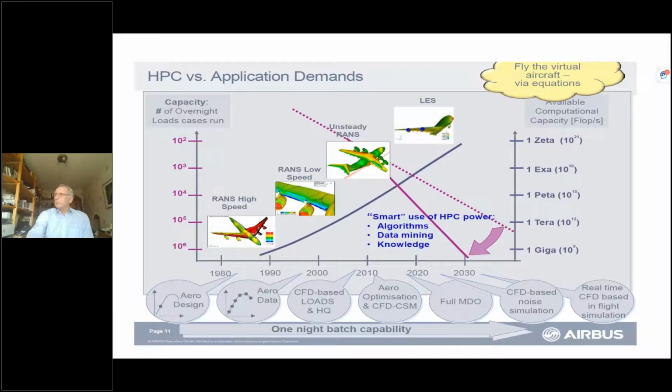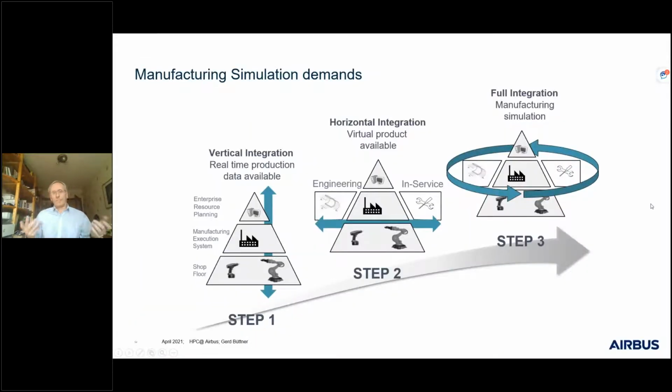Don't know why it doesn't move. Did I lose you, or don't know why? I hear you. I hear you, Jed. Okay, that's fine. But I lost a little bit. We can still see your slide. You're on page 11. Yeah. So okay, sorry. Problem of electronic system.